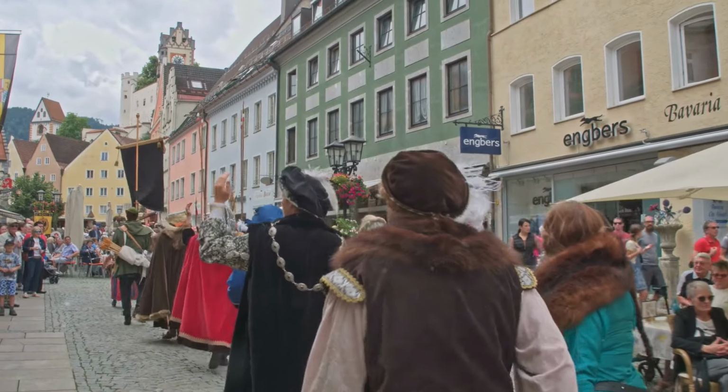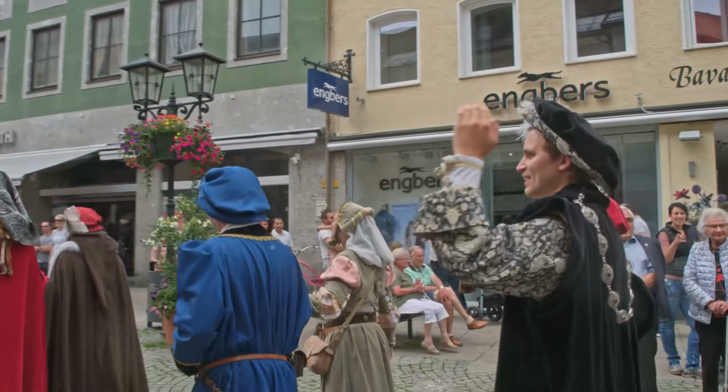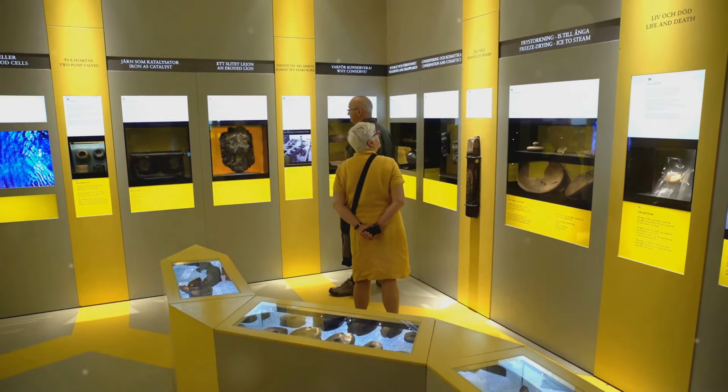You'll also find life-size recreations of medieval Stockholm, along with costumes and replicas from medieval life. For a unique glimpse into Stockholm's past with immersive displays, this museum is a must-visit.